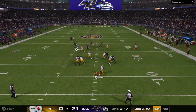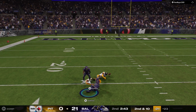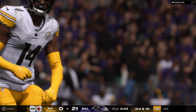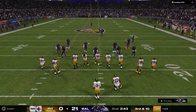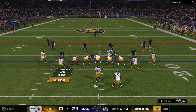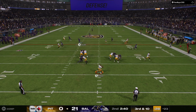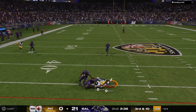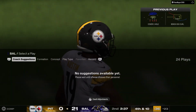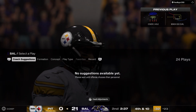On 2nd down, Russ. He'll let this go for Pickens. And that's going to be incomplete. Coverage was good that time. The contact jarring the ball loose and forcing 3rd down. Out of the gun, here's Russ. And this is going to be incomplete. That's great work to get in there and make things difficult defensively, setting up a 4th down.